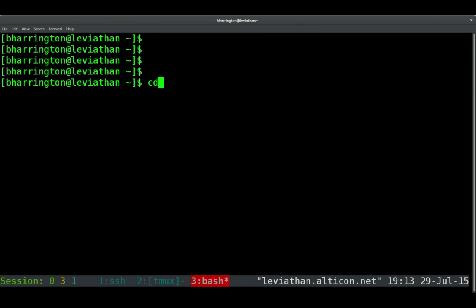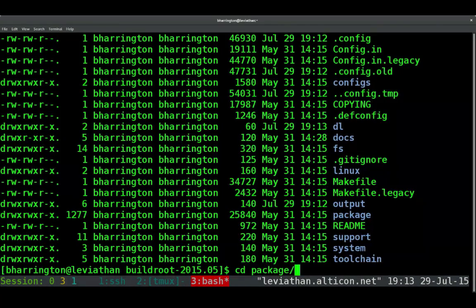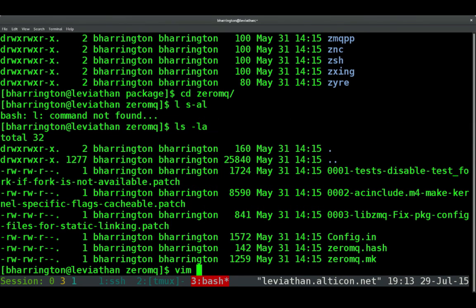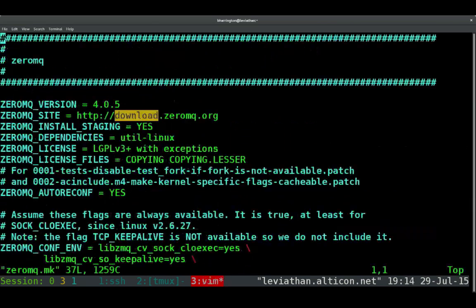And if I wanted to add additional things to this, I can go into, which one was it? It was S9 build root. And I can go into my packages, and I can say, hey, let's do some stuff with 0MQ. And I want to actually look at how this is done. Now, 0MQ is a great example because they actually publish the hashes of the sources. So Buildroot will do the verification for you to make sure that things have not been messed with out of band. And then it has a makefile.